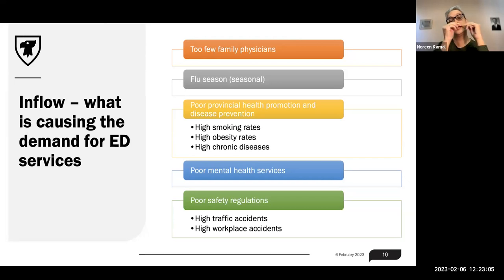It's starting to wane now as the flu bug has gone through, and this was exacerbated this season by a supply chain issue with medication as well. So whenever the flu season comes around, we see huge attendance within the emergency department. We see large bed boarding in the emergency department, which we're going to see in the outflow. We'll talk about that a little bit as well.